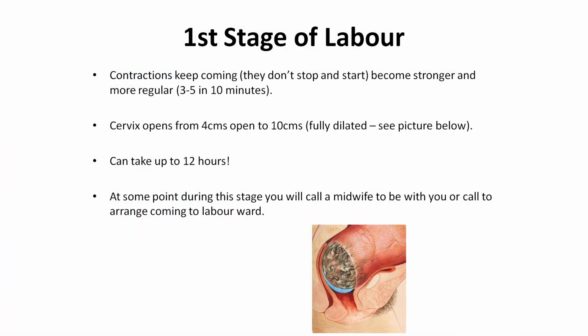So moving on to the first stage of labour, the difference here is that contractions keep coming, they don't stop and start, they become stronger and more regular. So 3 or 4 or 5 of them in every 10 minutes. And it's not that you have to get to 5. Some women will labour with 3 contractions every 10 minutes, some with 4, some with a mixture of 3 to 5. Each one starts to feel as strong as the next one. So you don't get some strong ones and some weak ones. They all become much stronger and more regular.